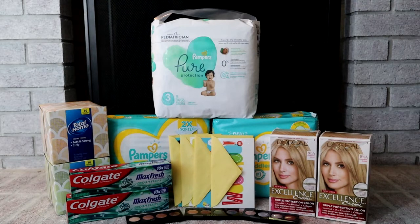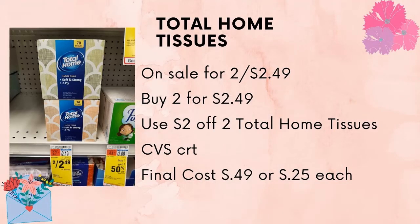So let me go ahead and jump in and tell you what I did get. The first thing I picked up were the Total Home tissues. These are on sale for $2.49. So I picked up two, made my total $2.49. I had a $2 off 2 Total Home tissues CVS CRT. So that made those 49 cents, or 25 cents each.